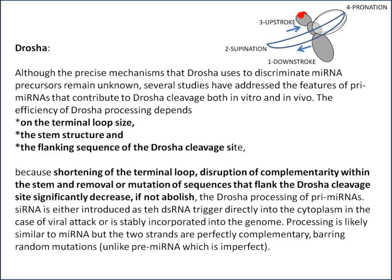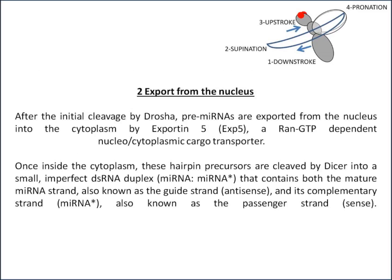Processing is likely to be similar to miRNA, but one of the main differences is that the two strands that form the stem are perfectly complementary, barring obviously random mutations. But this differs from miRNA, which has imperfect complementarity. So let's come on to how it's exported from the nucleus.